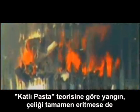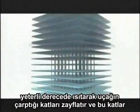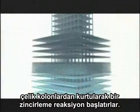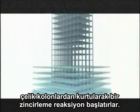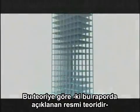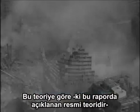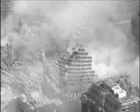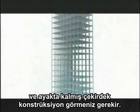Pancake theory, according to which the fires, while not melting the steel, heated it up sufficiently to cause the floors weakened by the airplane strikes to break loose from the steel columns, and this started a chain reaction. So you would expect from that theory, which is the official theory, to see a whole stack of floors piled up on top of each other and then a spindle of core columns standing too.